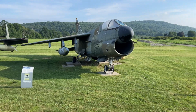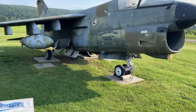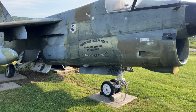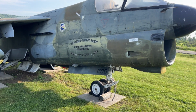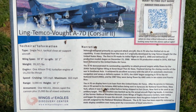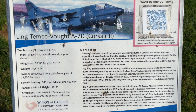So here we are at the other aircraft. Let's see what we got here. 160 passes over Fort Riley. That'd be in Kansas. 15 April 74 to 9 May 74. A7D versus an A10. Nice, it was a fly-off. I wonder who won. Maybe it's on this thing down here. Let's see. A7 Delta Corsair 2. That's a really cool jet. You got to admit that's a cool jet.